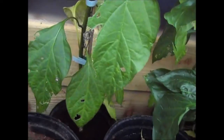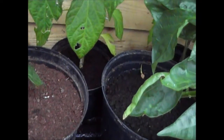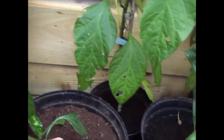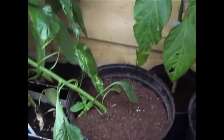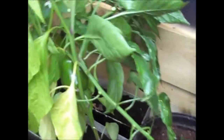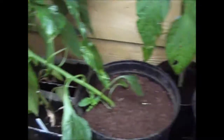But still, I've just put a bit of dry compost in here. I don't know if you can see. It's obviously been watered from the bottom, but I put dry compost on there, so if a slug got on here, it wouldn't get through that very well. So I've basically put that dry compost on the top there just to try and find the culprit who's eaten the pepper. But anyway, that's the second greenhouse.